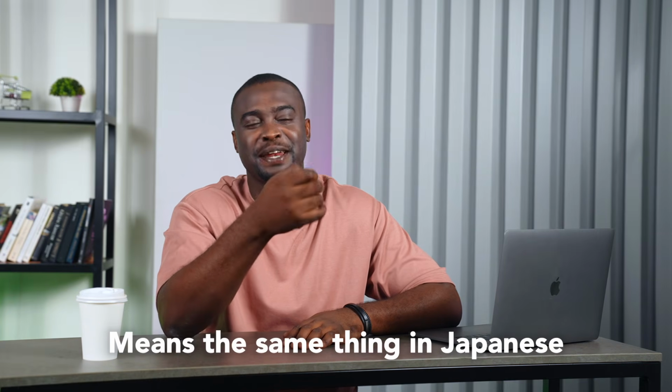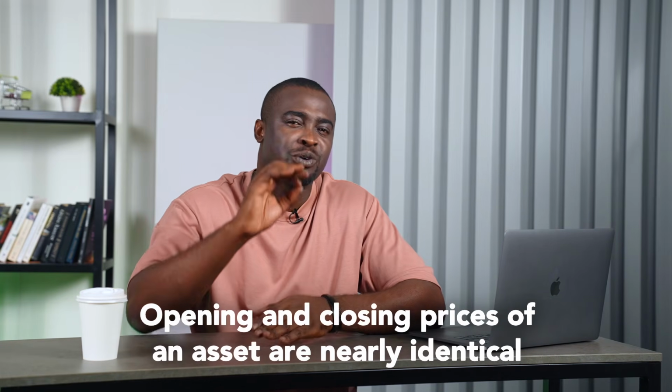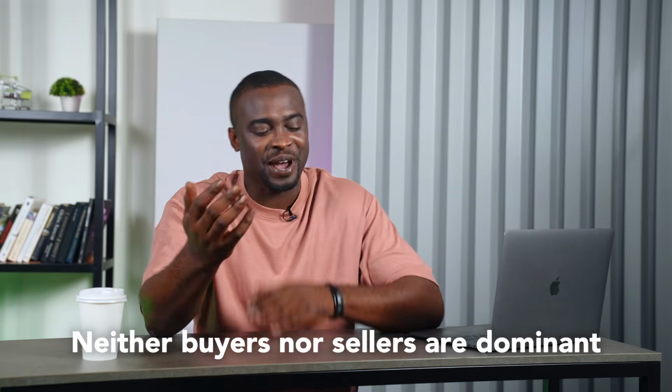Next, the Doji, a pattern that's frequently encountered in chart analysis. The word Doji comes from the Japanese phrase meaning the same thing. It represents a market situation where the opening and the closing price of an asset are nearly identical, resulting in an almost tiny and almost non-existent body with long wicks on either side. This situation reflects market indecision where neither buyers nor sellers are dominant.